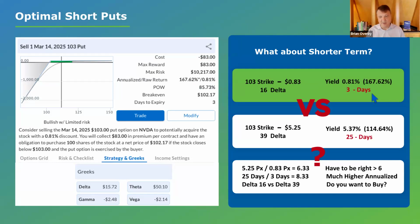It's taking X number of 3-day periods, which I already did the math down here, over 6, and it's saying, how many 3-day periods are there in a year? And what if you sold a contract for 83 cents and they all expired worthless every 3 days? Then that's a 167% yield.